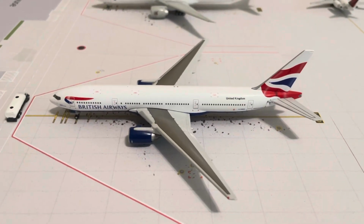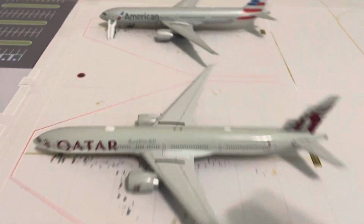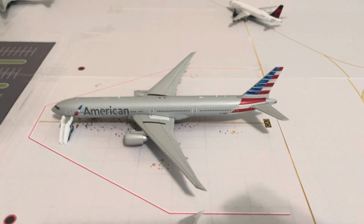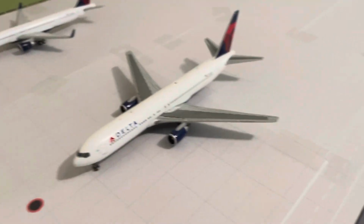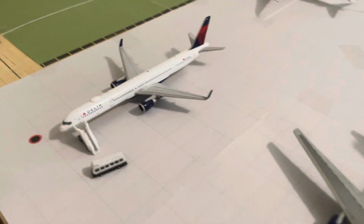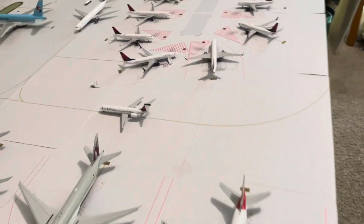British Airways 222, London Heathrow. Qatar 777-300ER to Doha. The American 777-300ER in from London. Then we have these two Delta aircraft here, just sitting here, a 763 and a 753. The 763 flew in from LAX. The 753 will be departing to Denver later on.